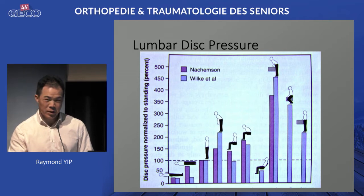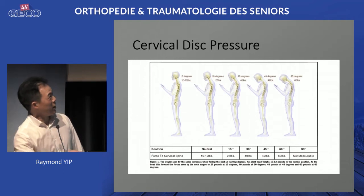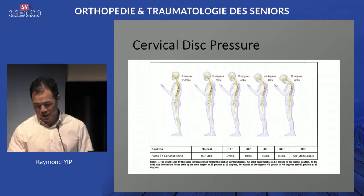So the lumbar discs are subject to vastly increased pressures compared to the cervical spine. This is the cervical loading. So the cervical spine has an easier time. We're only seeing about 5 kilos with a neutral head position, going up to about 25 kilos or 60 pounds when you angulate your head downwards by about 60 degrees. So cervical disc replacements have done very well with the mechanical type prosthesis. However, with the mechanical type prosthesis, I was having problems with mine, so I stopped using them.